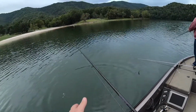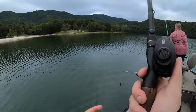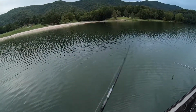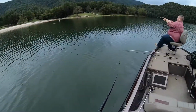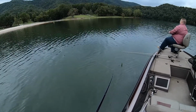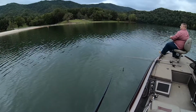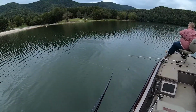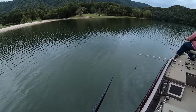Right species, wrong size. Slow rolling it though. I think they said it is a number 5 Colorado blade. Is that too big or too little for that? I think it may have said it was a number 5. Number 5 is pretty big. Probably not then. Number 5 is about the size of a 50 cent piece.